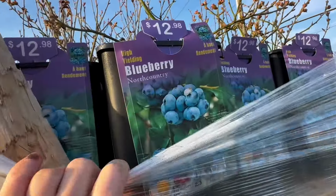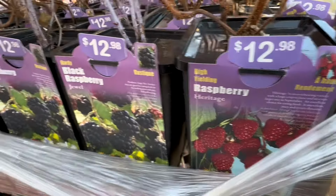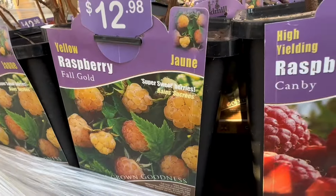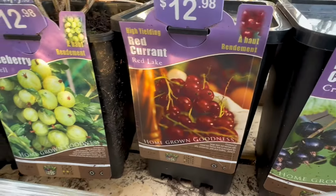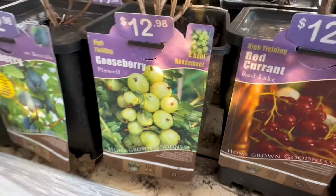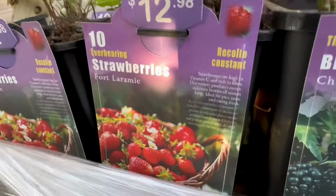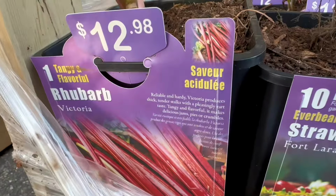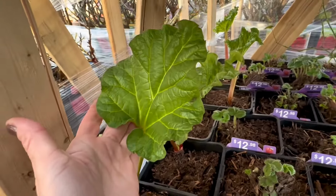I am also seeing edible bare roots as well. Some blueberries, raspberries, black raspberries, golden raspberries, black currants, red currants, gooseberry, honeyberry, blackberries, strawberries of various varieties. I am even seeing rhubarb. And look at the pristine condition of this plant.